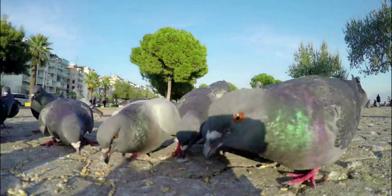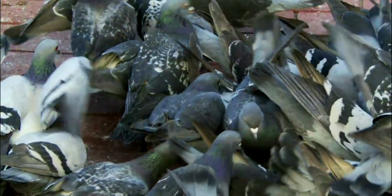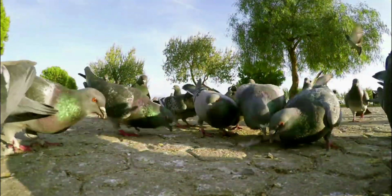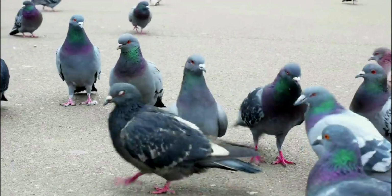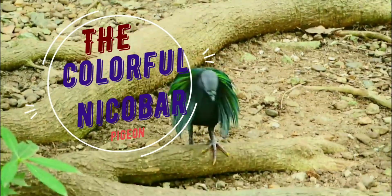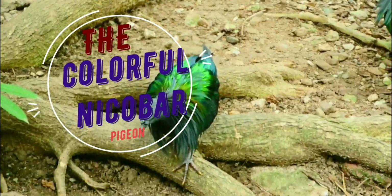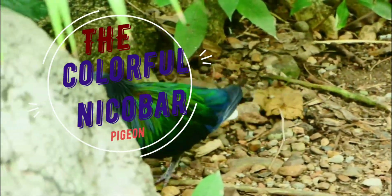When we talk about pigeons, we usually imagine this picture of constant pooping, rat-like birds with a constant cooing sound. But they are not rats, they are pigeons. Today we are talking about one of the most interesting species of this bird, the Nicobar pigeon, the most colorful, iridescent, downright gorgeous tropical bird, Caloenas nicobarica.